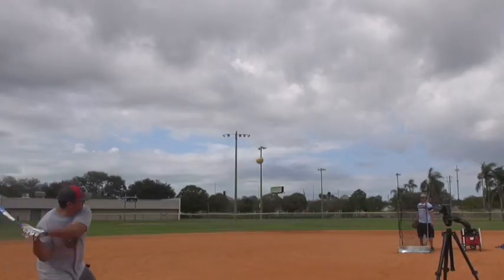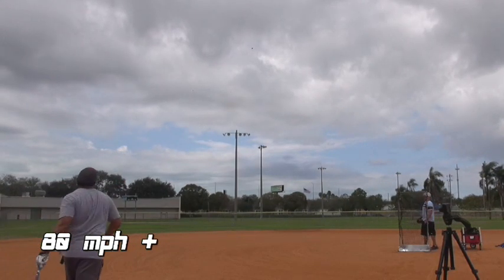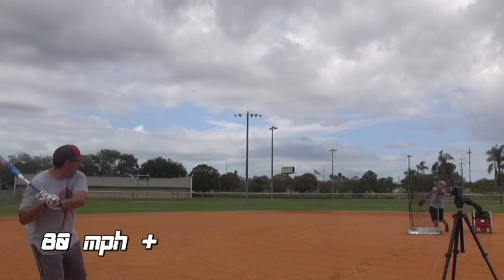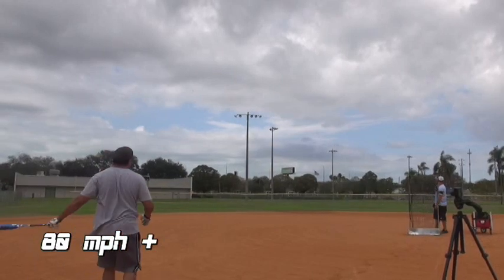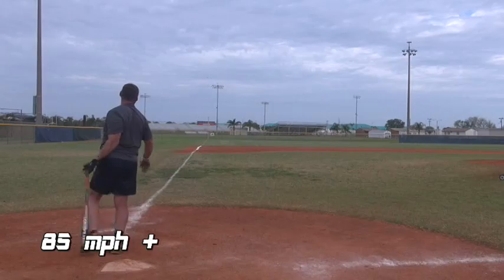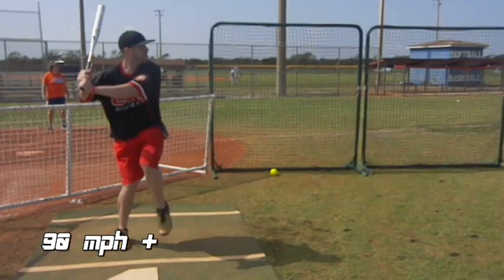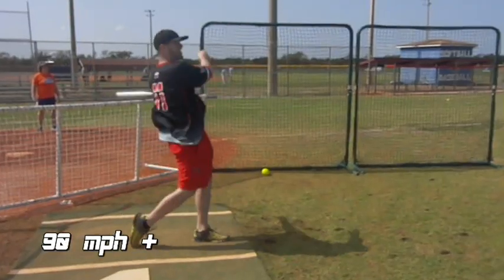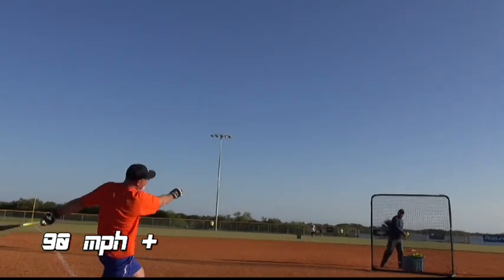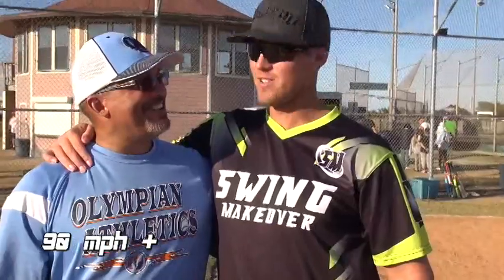When you start to reach a consistent 80 mile an hour exit speed with good mechanics, generally the hitter becomes a consistent home run hitter with great line drive speed, cutting the part of the ball that gives the desired effect. When you get to 85 miles an hour of exit speed, it shows excellent power levels in the hitters we tested. Over 90 miles an hour is impressive, whether it's a senior with a senior bat or a younger player with an ASA or USSSA bat.